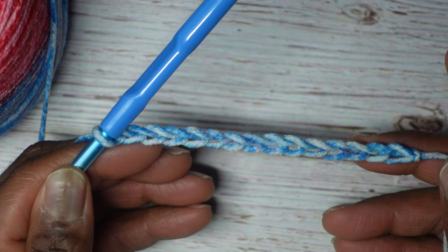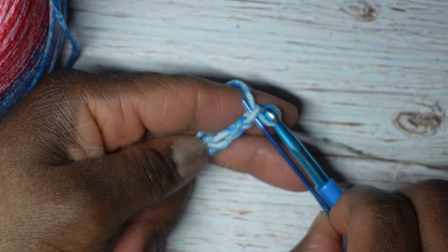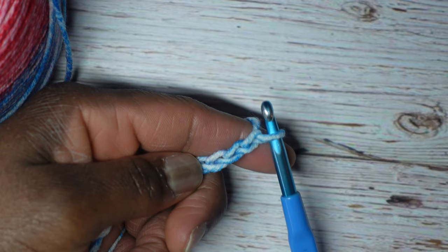All right, so we're going to crochet into the second chain from the hook. So this is the first chain. Okay. This is the second chain, but what we're going to do is we're going to crochet in the back loops, the back notches. What do I mean when I say back notches? So let me take this out, make that loop big just so I don't lose any chains, and I'll turn it over like that.